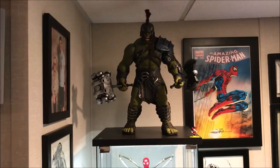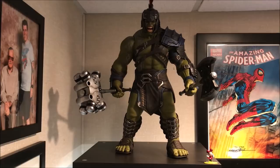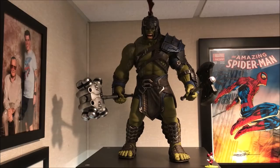All right, now as far as Hot Toys and Marvel, first one is this Gladiator Hulk. This thing is massive. It's amazing. The presence it has is so freaking cool. Absolutely love this figure. This is one of my favorite figures of 2018. It's an absolutely amazing piece.